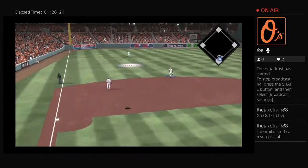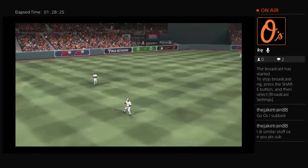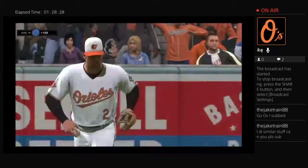Swing and a high pop-up back onto the outfield grass now. And Hardy will make the catch. That retires the side.